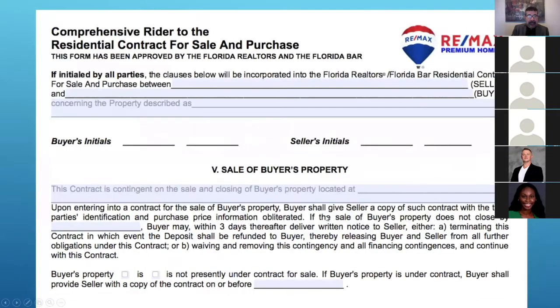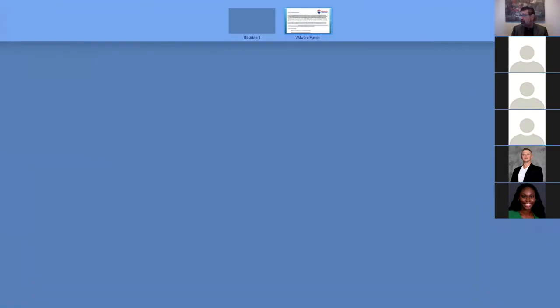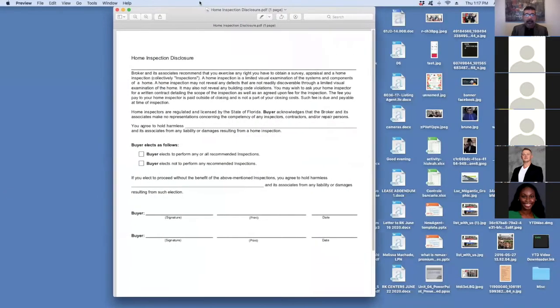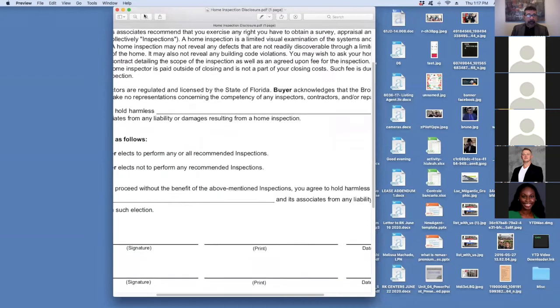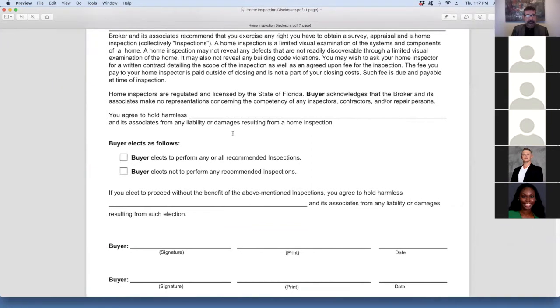Now, let me go back here. Buyer elects as follows. Let me see if I can find this thing here. Yes, let me put this thing here. So you see the form. Okay. Buyer elects as follows.